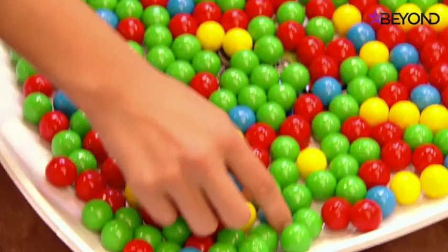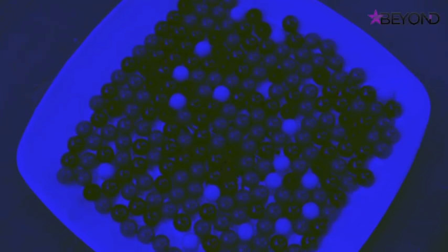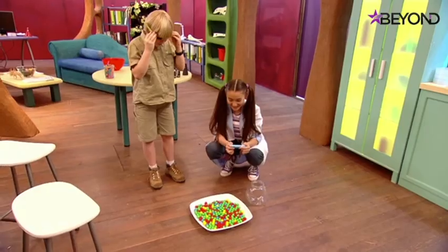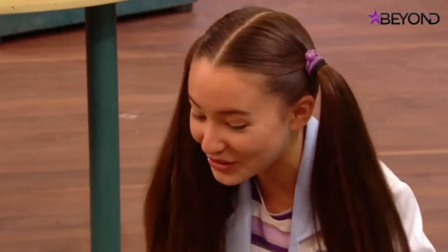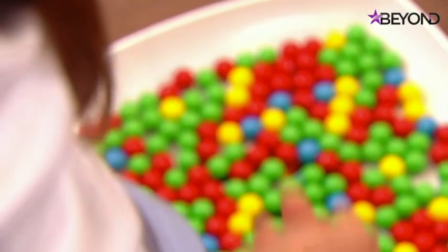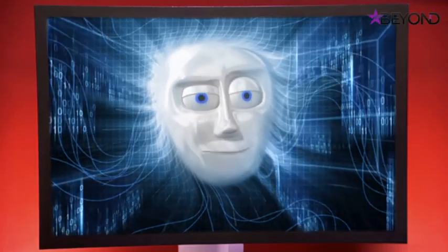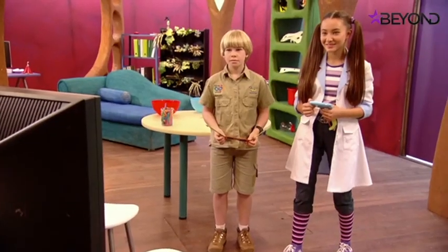Okay, let's do the experiment again. Okay, I counted 17 gumballs. And that was in 6 seconds. Wow, that's so much quicker. And you're also right because I took 2 gumballs away. Perfect, you two. What you've just discovered is the power of color subtraction technology. Let's head back to the forest.